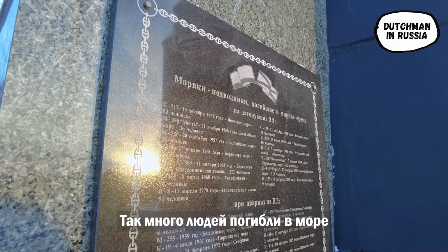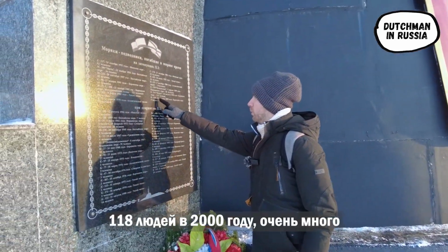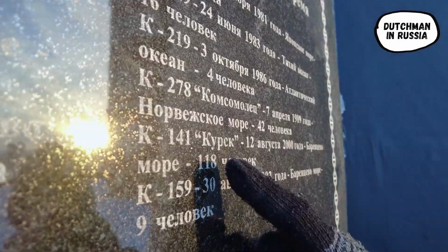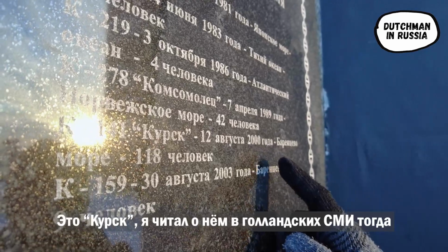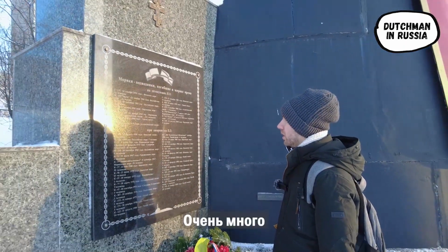Wow, so many people died on the sea. 118 people in the year 2000. It's the Kursk. Yes, I read about it. I heard about it in the Dutch news back then. Quite many.